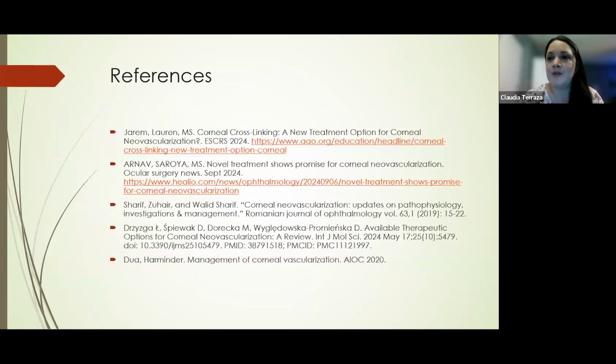I intended to talk about this topic because we have a lot of patients, not only in Nuevo Progreso but in the whole country, with bad corneal vascularization due to all of these conditions that I already spoke about. And there is so little information on what can be done to prepare these patients for penetrating keratoplasty.